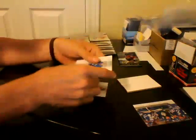Okay, guys. Good luck. Start off with an authentic moment for the Toronto Maple Leafs, Matt Sundin. Base, base, and base.